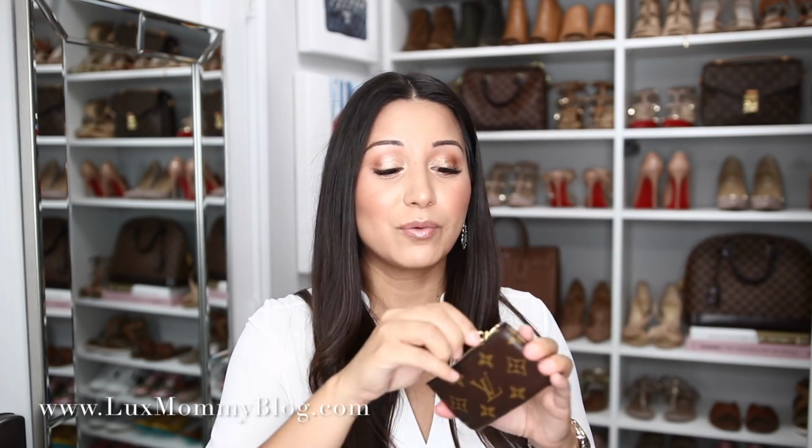I prefer this as a little catch-all. It's great to hold a little bit of change, a little cash, 1 or 2 cards, or even a stack of cards if you have gift cards. I put my hair ties in here. Right now I'm actually utilizing it for my earbuds and an extra USB cord. It's a great little piece.